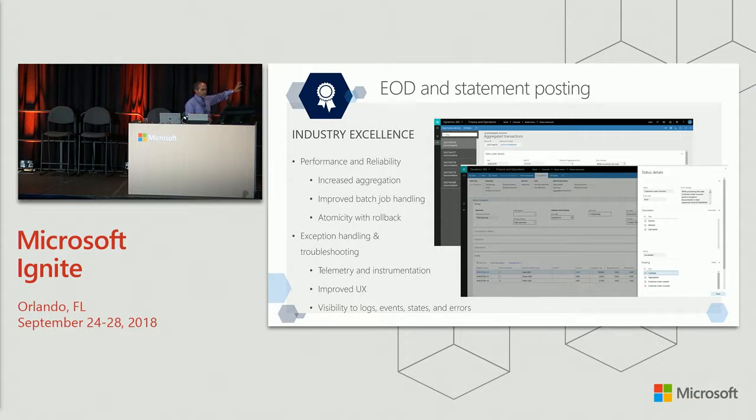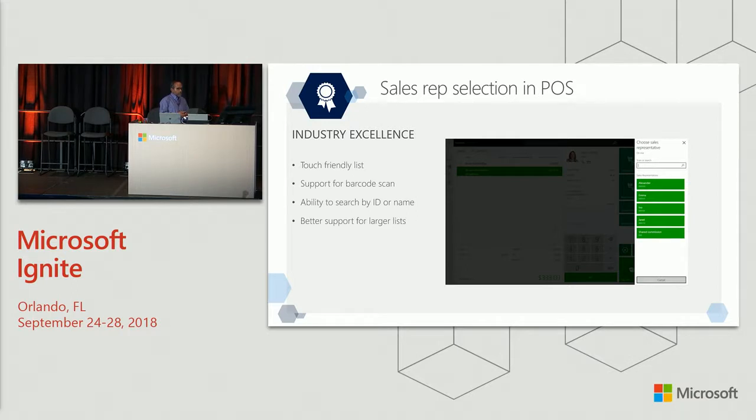It has already shipped a few months ago. Several of the customers are using it, and we are already seeing some benefits by working with those customers in terms of what this means to them. As we talk about the roadmap, I'll also point out a few more enhancements that we think will make it even better, but I'll come to that in a second. A few small minor improvements include sales reps.